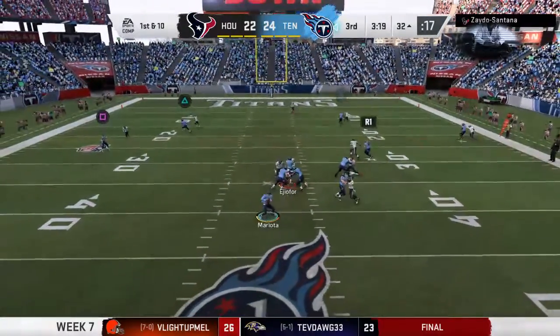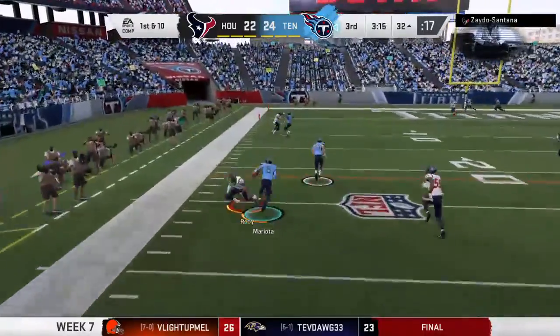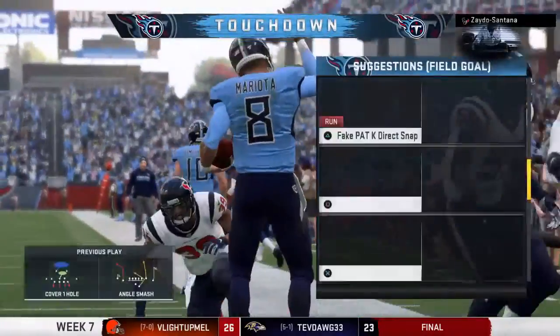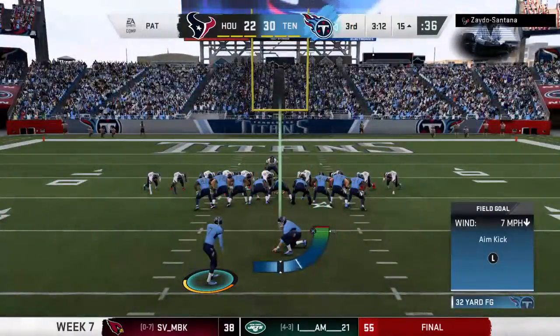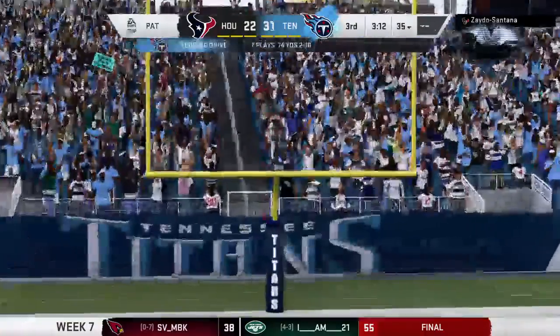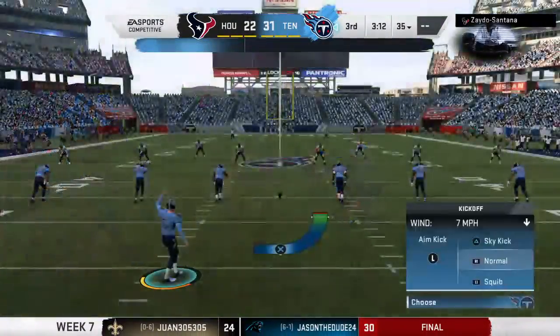From the shotgun, it's Mariota buying time to his left. He'll run it. He's got a first down and much more inside the 20. And he's going to score. It's a Titans touchdown. Marcus Mariota, 32 yards. And the Titans are able to extend their lead. Santos able to tack on the extra point, and that makes this a 9-point game.